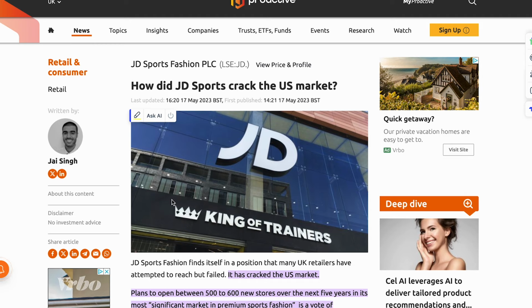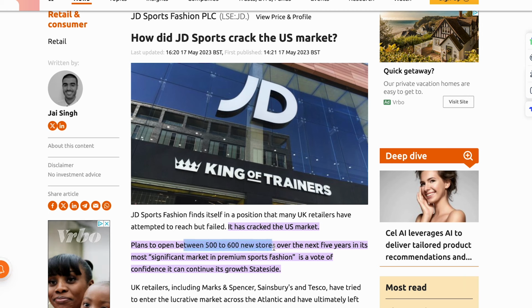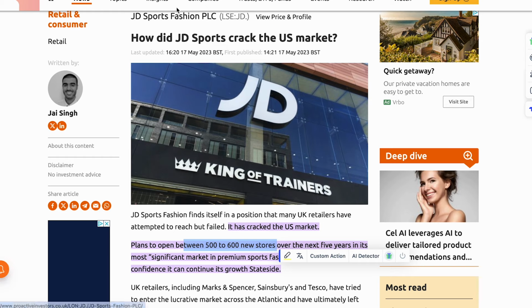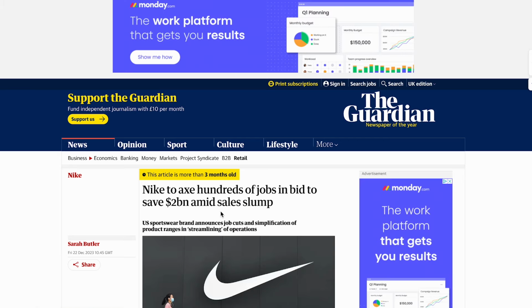And as long as they keep expanding into the US, that's where they're going for, the big expansion into the US. If they keep opening up more and more stores, they're opening up another 500, 600 stores in the next 5 years in its US market, then obviously when we see a rebound, that's going to do very well. And like I said, this is just during a period where Nike's having poor earnings and they keep absolutely smashing it. So that's what we want to see.